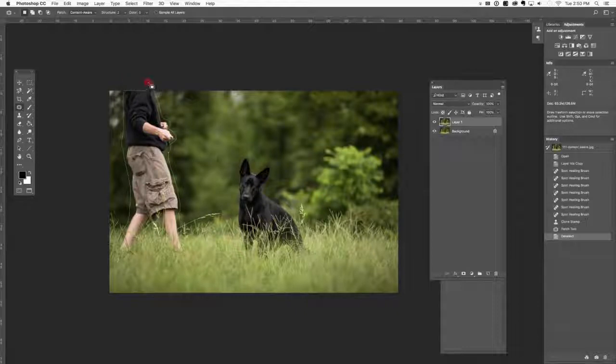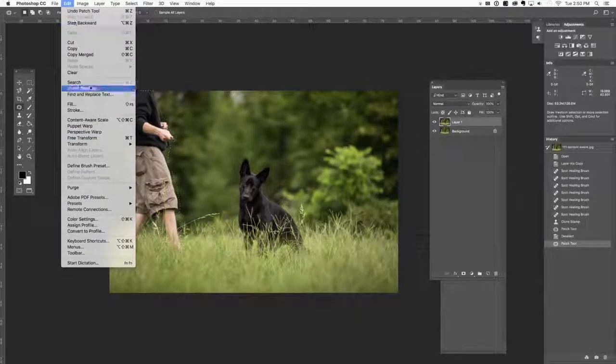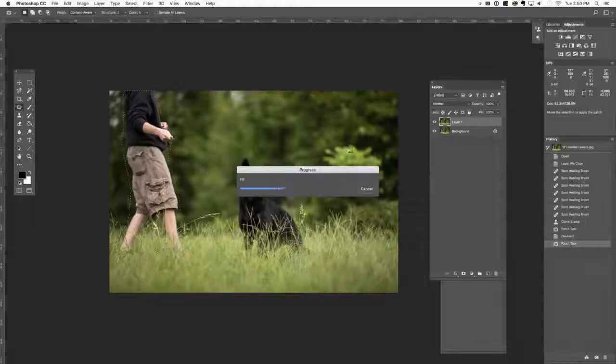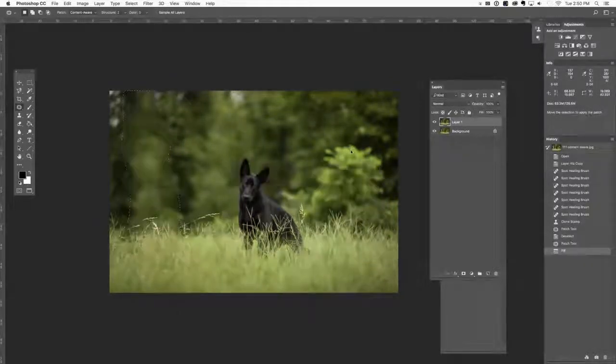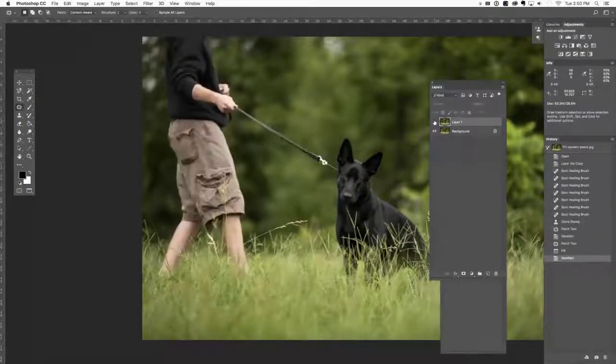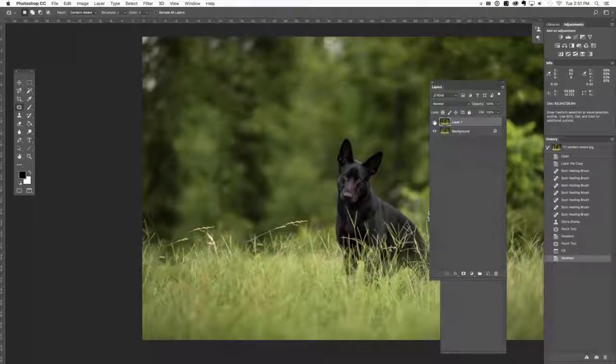When I let go, the selection automatically closes, and then I can go to Edit and Fill, but I'm going to use the keyboard shortcut of Shift F5 in order to access that. Or you could go to Edit, Fill, and say OK, and let Photoshop work its magic. And when it does, you can press Command or Control D to deselect, and that looks really good. Let's zoom in a little bit for those pixel peepers out there and look at the before and after. I'm really shocked at how well that does.